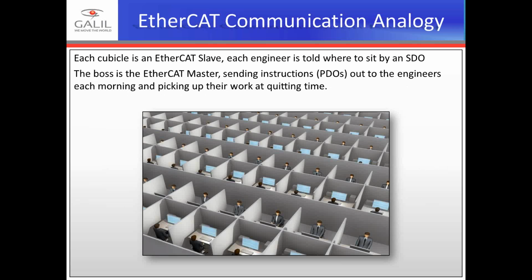EtherCAT communication analogy. The most often used analogy is that of a train. Essentially, the EtherCAT packet heading down the Cat5 cable from the master to the slaves is a train, a subway. The EtherCAT line picks up and drops off data, which are analogous to passengers at each station. This analogy does break down when you consider that it requires the train to stop. An Ethernet packet is not halted at each drive. It is on-the-fly processing to increase speed and efficiency of communication.